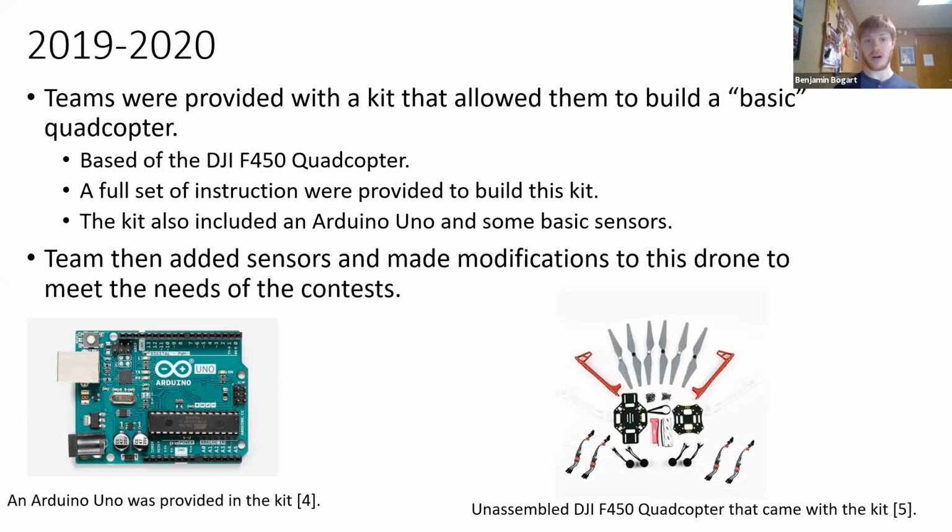So there was no singular set of documentation that allowed you to put the drone together from scratch. So we created this documentation and provided it for the teams that allowed them to put together this kit and have a basic functioning drone. You can see an unassembled version of what the DJI F450 quadcopter looks like down there on the right. And then down on the left, you see an Arduino Uno. I'm sure many of you are familiar with that.